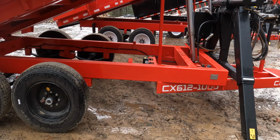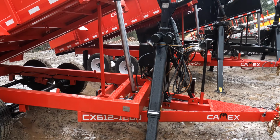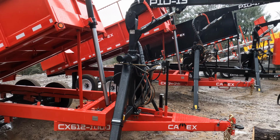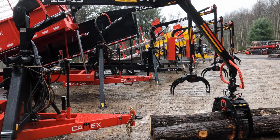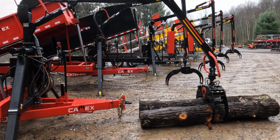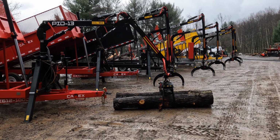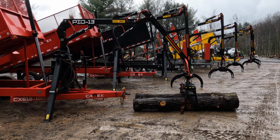So same tube steel frame, same telescopic front dump cylinder, same 24 inches worth of solid sides, 24 inches worth of mesh. Then the loader on this one is actually a 13-foot reach grapple. That's what the PID 13 stands for. So it will go 13 feet from the center of the outriggers to the center of the rotator. No, this is not all the way out. It'll go just a little bit more. But I have all of the log loaders sitting like this just to prove a point that all of our loaders can load the tow vehicle. So not all of them on the market do that, but ours do.